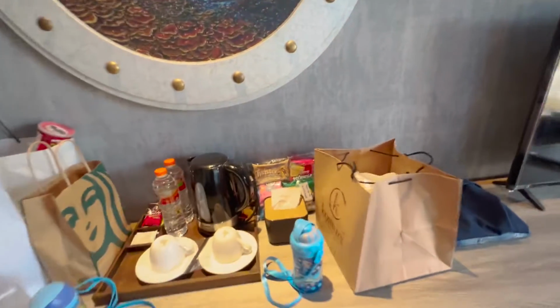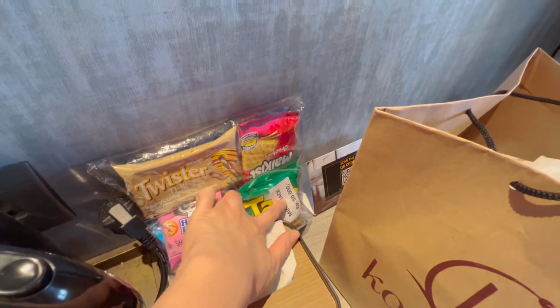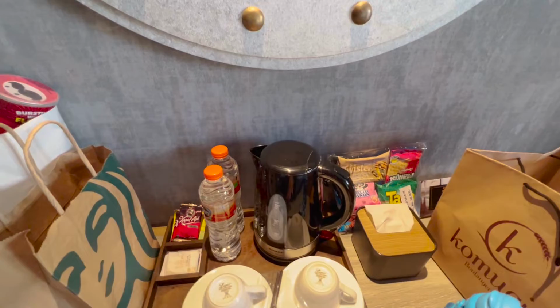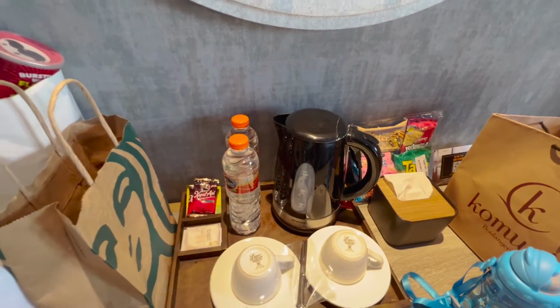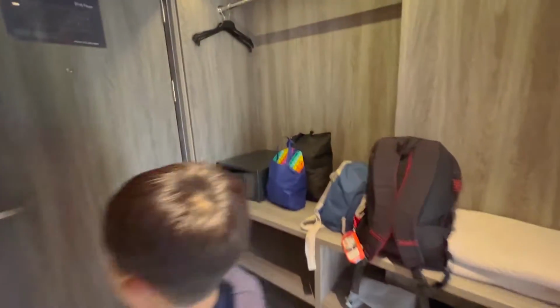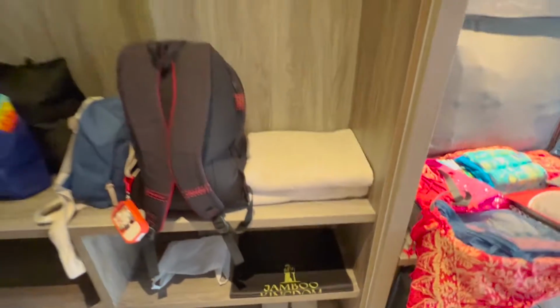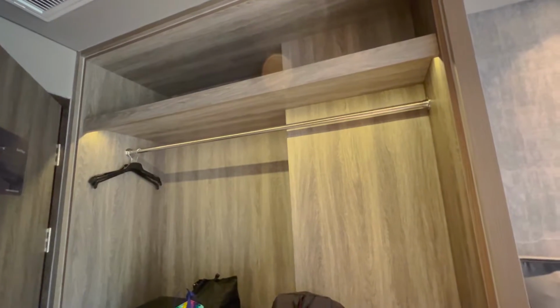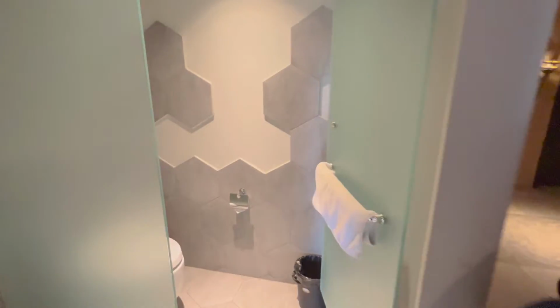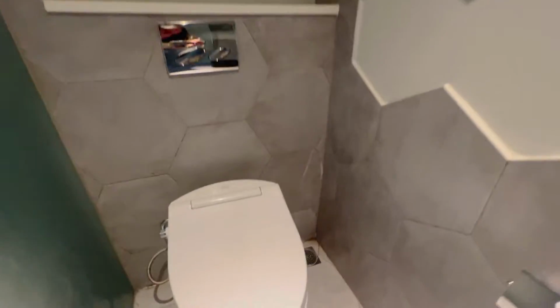Okay. And we have a snack, and they bundle it for 50,000 rupiah. And we have this one for tea and coffee. And this is our wardrobe. And we have sandals and everything, the standard hotel amenities. And this is the toilet. The toilet is actually pretty nice.